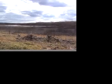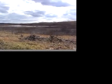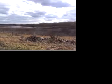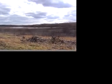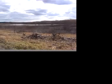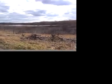Well, obviously we have no oceans in Kansas anymore. However, the closest thing we have nowadays is Tuttle Creek Lake. Tuttle Creek Lake is man-made. It was built here just north of Manhattan after the flood of 1951.